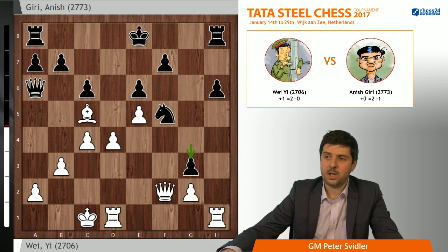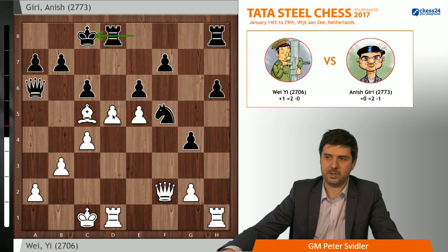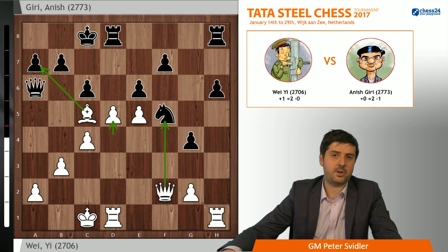Instead, Anish played g3, a move which I can perfectly understand. He is trying to drive the queen away from f2, where, for instance, if you castle immediately, the queen supports the d5 break, because now you cannot take twice because you will lose the knight on f5, and there's also the pressure against the a7 pawn. So the temptation to drive the queen away from f2, I perfectly understand.